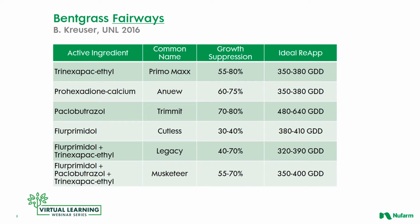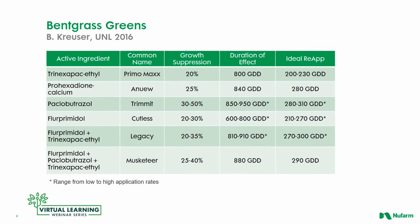So the summary of how these PGRs are working, not just Class A, but Class B, right here on bentgrass fairways. And really I want to focus on the top two, which are the Class A, Anuew and Primo Maxx. You can see that the growth suppression is really similar. That range is very, very similar. The max is only 5% difference. And then the ideal reapplication every 350 to 380 growing degree days does not change between these two PGRs for fairways. So on fairways that are 100% bentgrass, these PGRs are going to do a great job, and there's not really too much different between them, except for a few things that I'm going to mention later that are important.